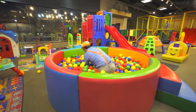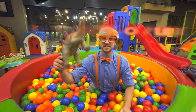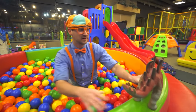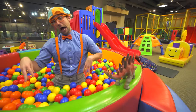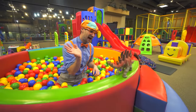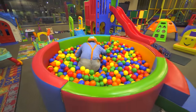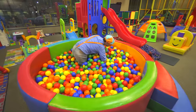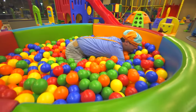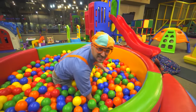Whoa! Look! This is a Stegosaurus. Let's act like a Stegosaurus together. Okay, ready? Dinosaur! Dinosaur! Whoa! Wow, so many colorful balls! Let's keep playing!